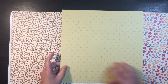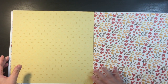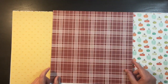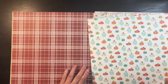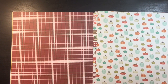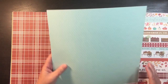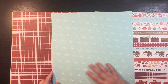And then this is a beautiful gold paper with just a little bit of a design on it. Another leaf that is all the fall colors with some acorns sprinkled in. And then this gorgeous brown plaid. This one has a page full of pumpkins and your different teal colored pumpkins and up to a green and orange. So that's kind of different than your normal colors that you usually see. And then you have this beautiful blue polka dot, which again, I love this color.